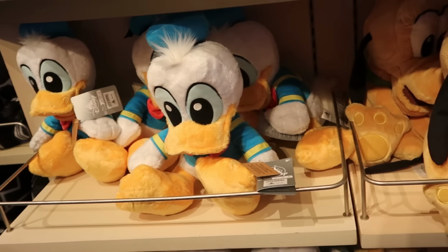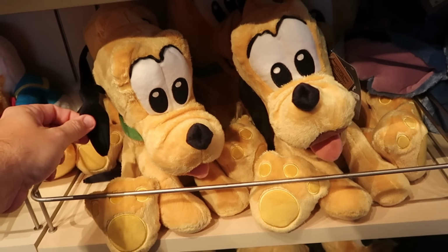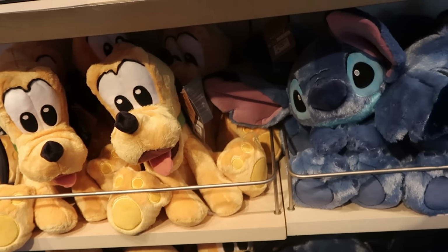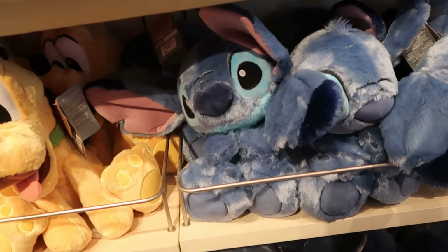That one is the Donald Duck version. Right next to that, you do have the Pluto version with the big floppy ears. You can see his tongue sticking out. And then right over here is Stitch. Perfect to go with all of the brand new Stitch merchandise here at the World of Disney.